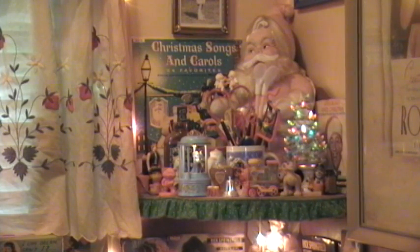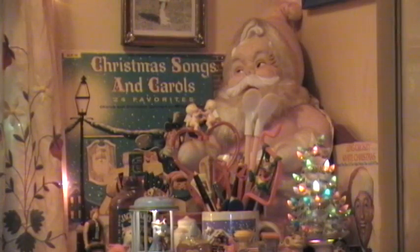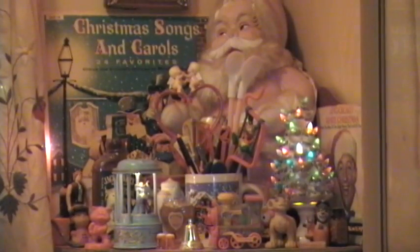This is like a little three-tiered corner shelf that my dad made for my mom in the early 70s. And it's got everything from the 20s to the 80s on there, including the pre-Coke Santa, Coca-Cola Santa. Just a little pan down of this. The fast food toys on there is an entirely different story in and of itself, which I'll be doing in another video, but lots of little vintage items on there.